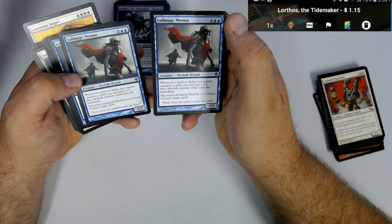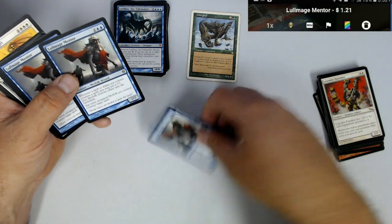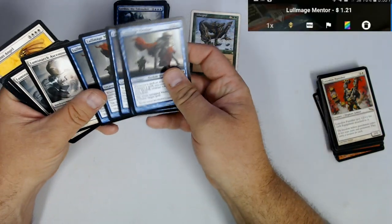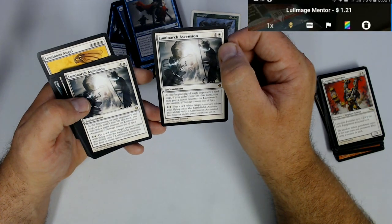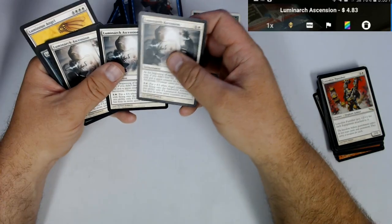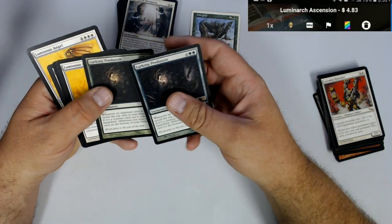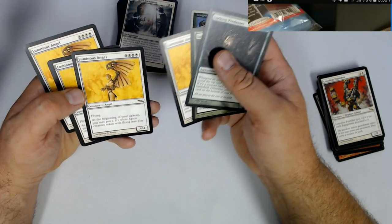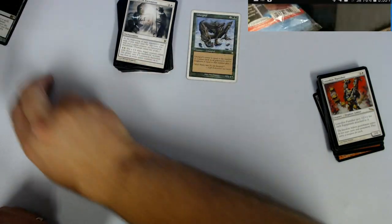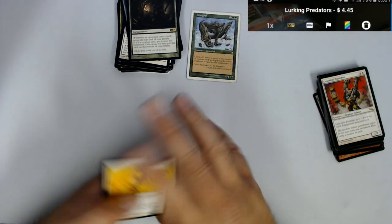A Merfolk Mage Mentor. A little bit, sure. Got four of them. I'm not sure about a Luminarch Ascension. Yeah, okay, that was a little better. One, two, three of those. There is some good stuff in here. I don't know about that angel, but I'm going to check this Lurking Predators. Yep, that was a good check. A couple of those. You guys, this is great. Seriously great.